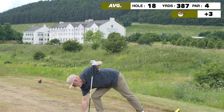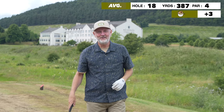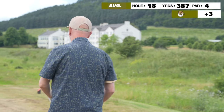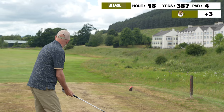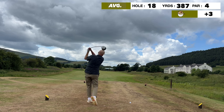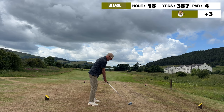Hotel in the backdrop, ready to go for a few drinks when we've finished, and I could do with just finishing off at a good hole, to be honest with you. It's been a decent knock so far on this back nine, and overall would put together a decent card. This one looks fairly tight. I might just resort back to the fade that I like to hit just off that bunker and see if we can just get one in the fairway.